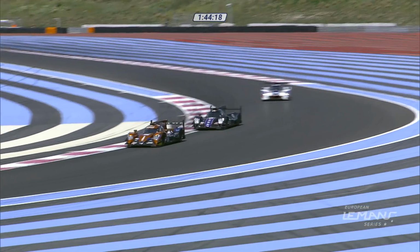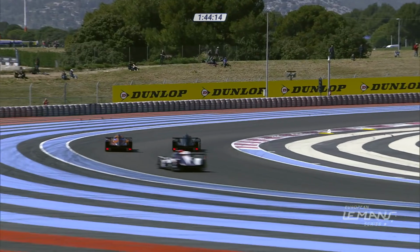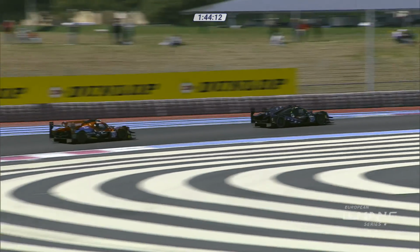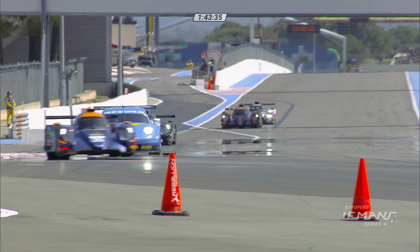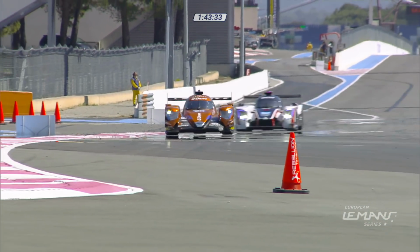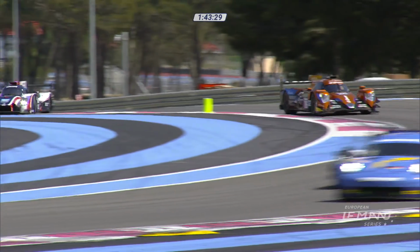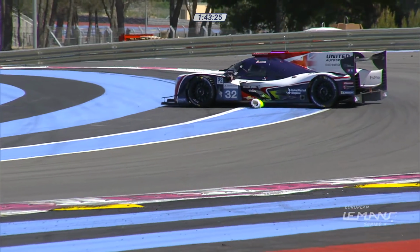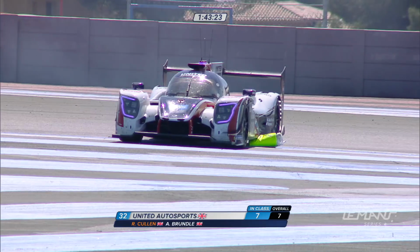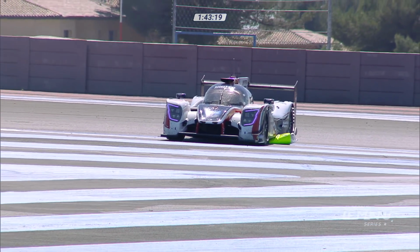Racing hard and fast from the change of the lights. 2.25 hours already. James Allen now passing Roman Rusinov for 2nd. Dragon Speed go by G-Drive to the applause of the team. And there is Rusinov with Ryan Cullen and the United Autosports 32 car closing in from behind, but too close perhaps. A little bit of wash from the car in front or just miscalculated the speed. And he has spun in the first corner.